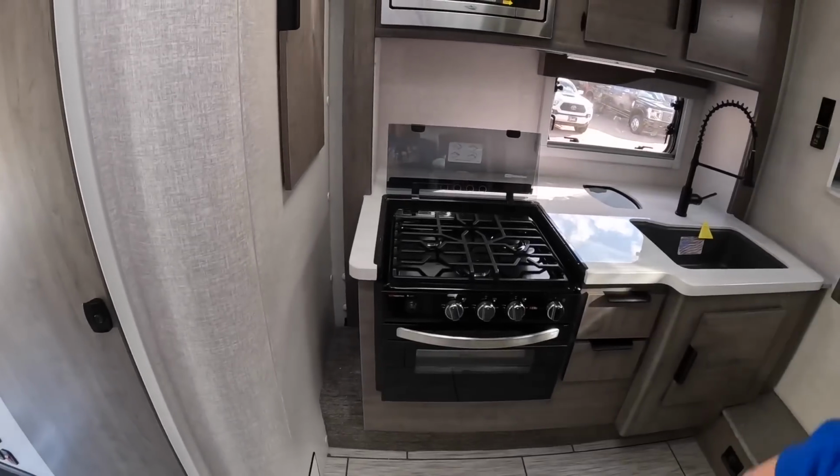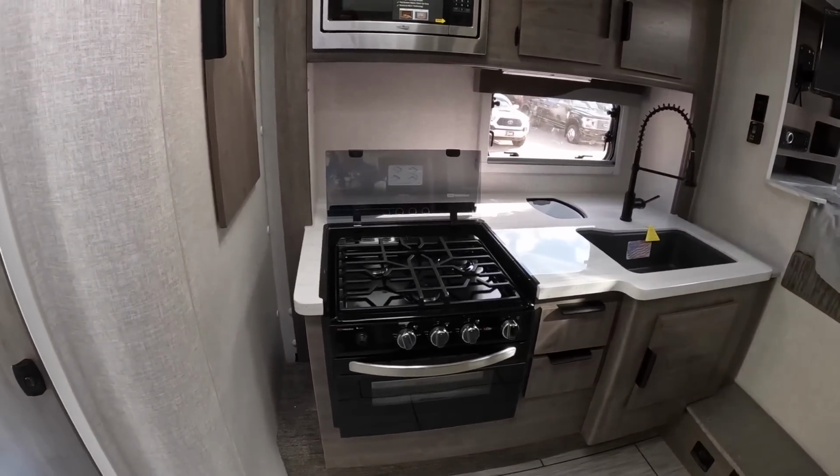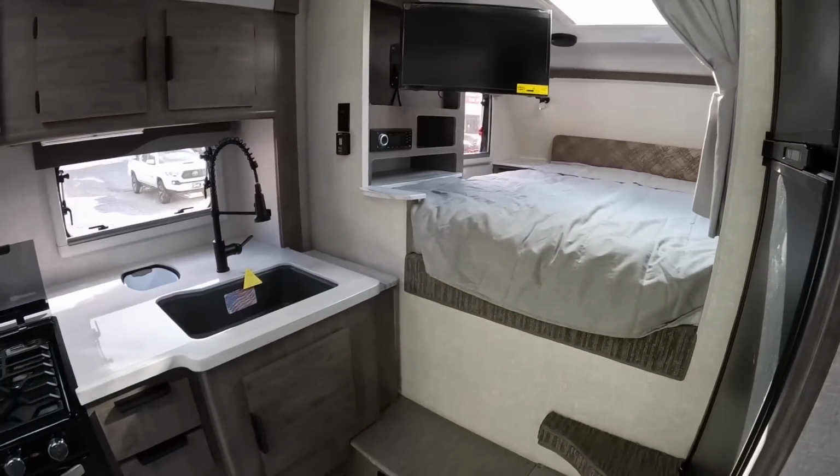It doesn't matter what you do with this guy. You don't ever have to run this one out. You can leave it in or you can run it out. It's only a half slide-out. It's not blocking any access to the bed area.